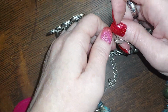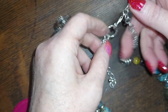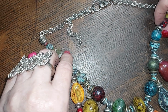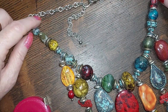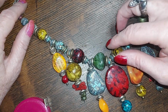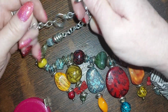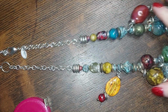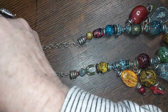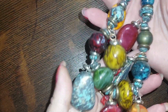And then we have this monstrosity. Let me see. It's a Chico's, I'll betcha. Is it? Look at that. It's a Chico's. So it is a lot of faux stone, but it's really cool. Kind of another runway looking piece, you know what I mean? Very cool. And its full length is 21 inches. We'll do that one for 7.